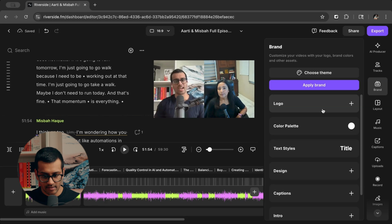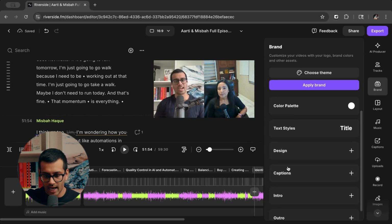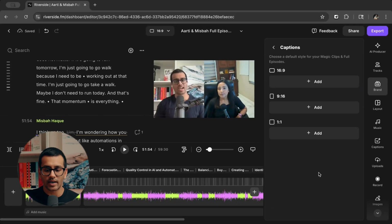Choosing your default captions and all of this stuff can be very useful as well, especially if you've already decided some of this. Something I hate about Descript, and I know that they're probably going to change this in the future, is that every time you go to caption a video, you basically have to choose one of the presets from scratch. You can't just choose blank, or reuse something that you have decided, hey, this is the shadow I want, this is the font I want, and I want to keep this consistent every time.